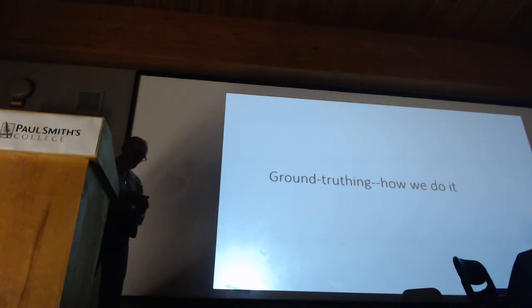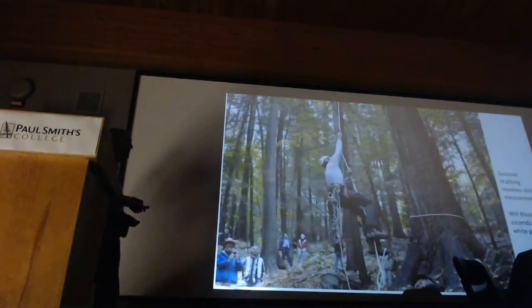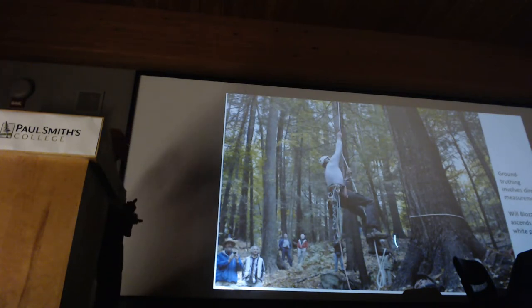Okay. But if we want to check on these statistical models, what do we do? We call it ground truthing. So we go out, and one way that we check on how much a tree is growing, and convert that to carbon, and from carbon to carbon dioxide, is we climb the trees, as Bill Bozan of Appalachian Arborist is doing here, and this is in Mohawk Trail State Forest. We're not doing this taking liberties.